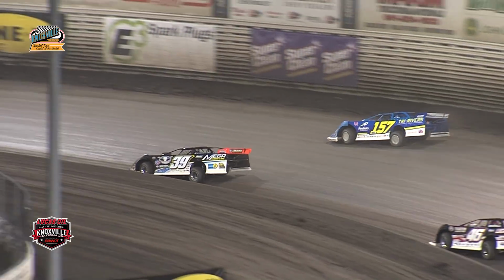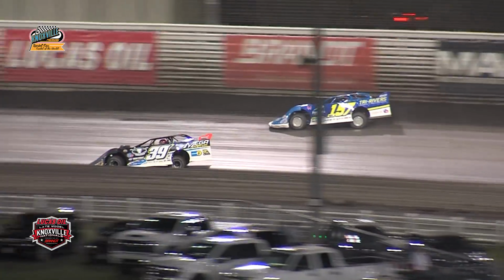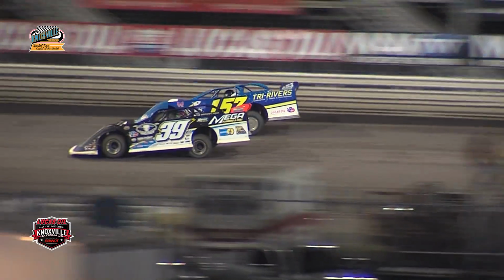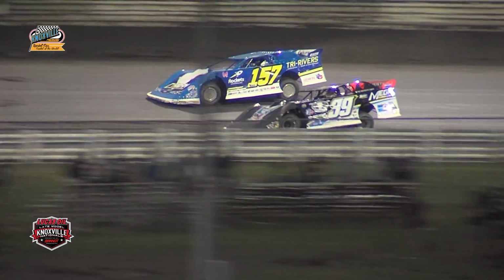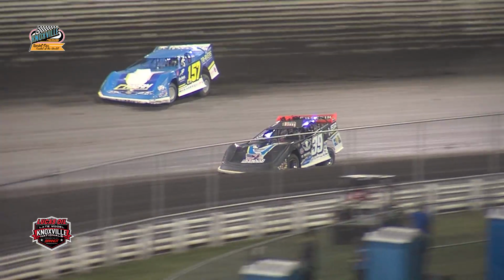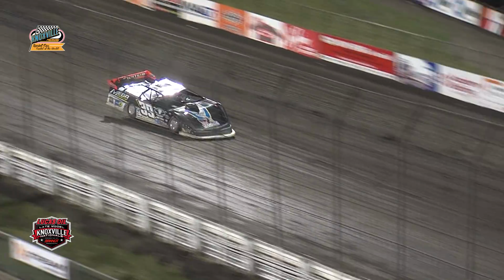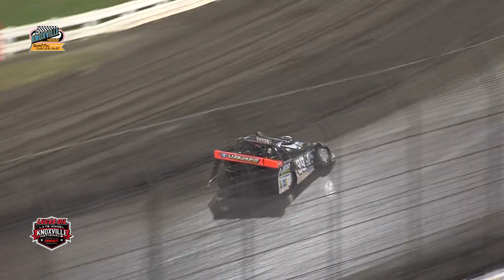McCreadie coming back at him on the inside groove. Can he make it stick? Marlar will be quick off turn 2 though. Runs the top. Door to door into 3. Nothing in it. We still got 71 to go. Tim McCreadie on the inside has the left front up on the berm. He'll run off the bottom of turn number 4 in the 2nd spot. Mike Marlar racing 3rd, Earl Pearson Jr.